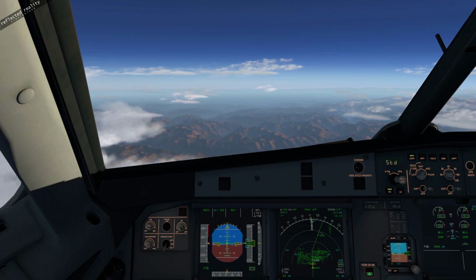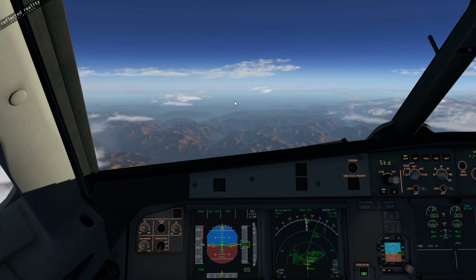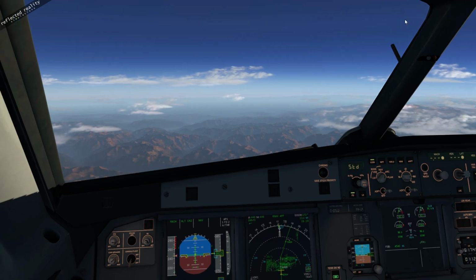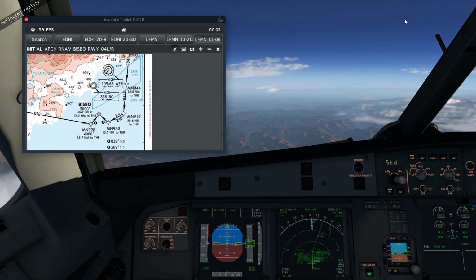The Flight Factor FMGC is probably still marginally better, but the frame rates on this, I mean, this is running on my potato, and I've got X-Europe, and I've got 2 cloud layers, and fairly long distance visibility, and it's getting 38 frames a second with no optimizations on there. Pretty good.